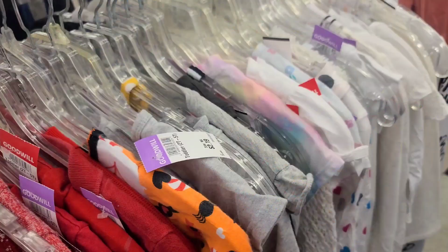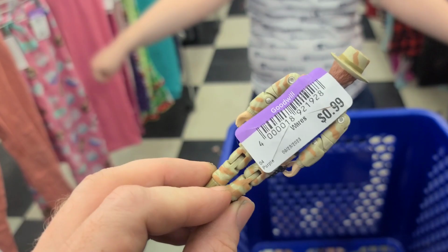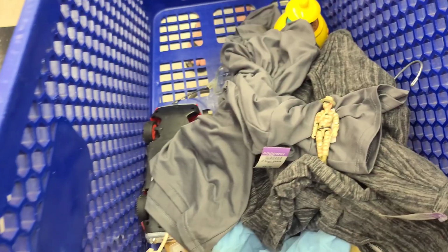Alright, so we're leaving this fantastic Goodwill store. My son just found this randomly laying in here, a core figure from the early 90s, for $1. As you know, we collect these. It's just like G.I. Joe. And we'll be back.